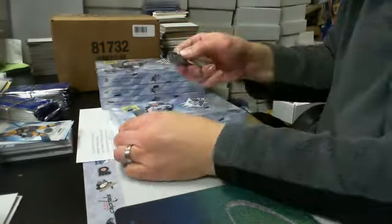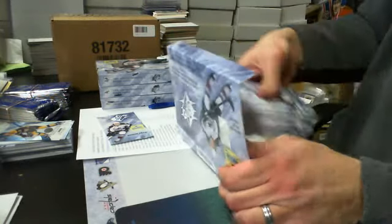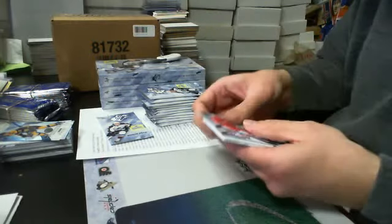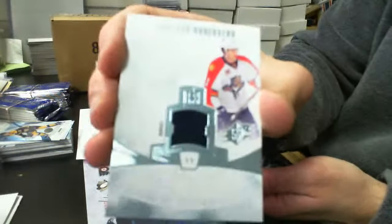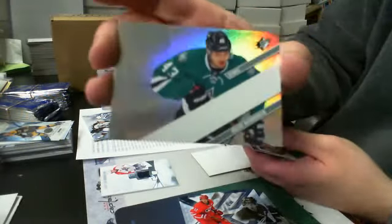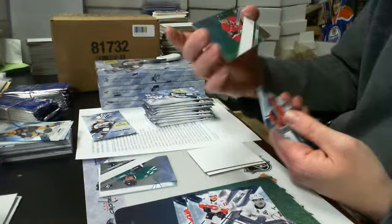Here's number three, guys. Start off with a rookie material jersey of Jonathan Huberdeau for the Florida Panthers. And then we have a rookies of Valeri Nichushkin short print for the Dallas Stars. Then we have a rookies of Justin Fontaine for the Wild.